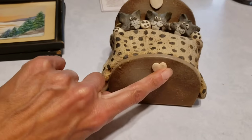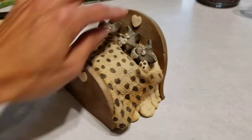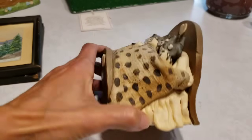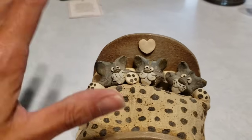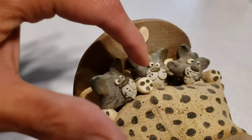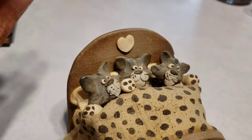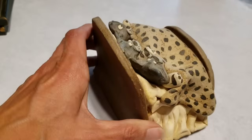But this is ridiculously adorable, and this is 100% handmade. I mean, everything, even down to these hearts that are applied, they're hand formed. The bed frame, hand formed. The sheets and stuff, hand formed. Blanket, the cats, everything about it is hand formed and sculpted. I do feel like maybe, well, maybe not, because these other whiskers aren't necessarily coming out of holes. I don't know. They might be missing a few of their whiskers. I don't even care. I love them just the way they are.